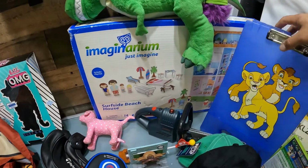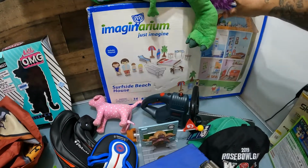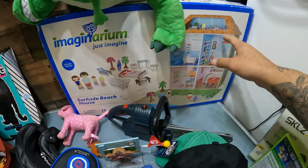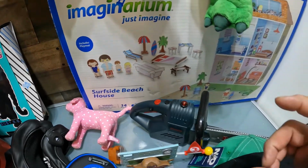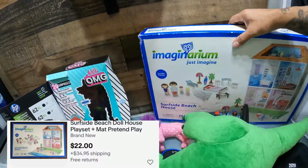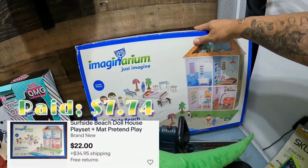This one here is pretty cool. It's a Toys R Us exclusive Imaginarium set. It's like a cardboard kids play with, make little figures out of cardboard pieces. So at $1.29, you know, you're roughly around $7 for that set here, and I've seen them go for $35.